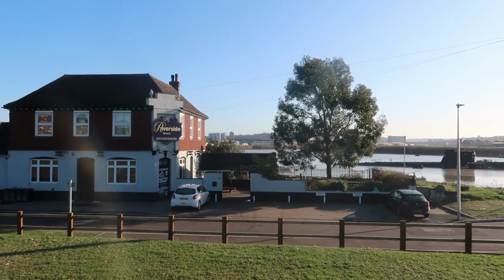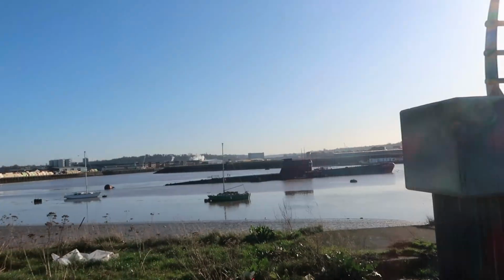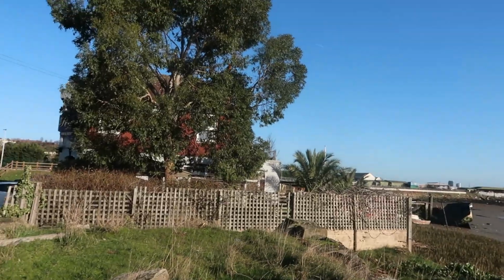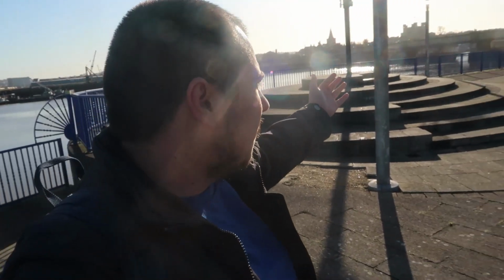We're just passing a place called the Riverside Tavern, Bar and Restaurant. You can see Strood Station. Down here by the tavern. Oh my god, there's a bag of rock. Got great views of this submarine here. We're at the Strood waterfront or riverfront at the moment. You can see you've got these blue fences all along and a boardwalk sort of thing.